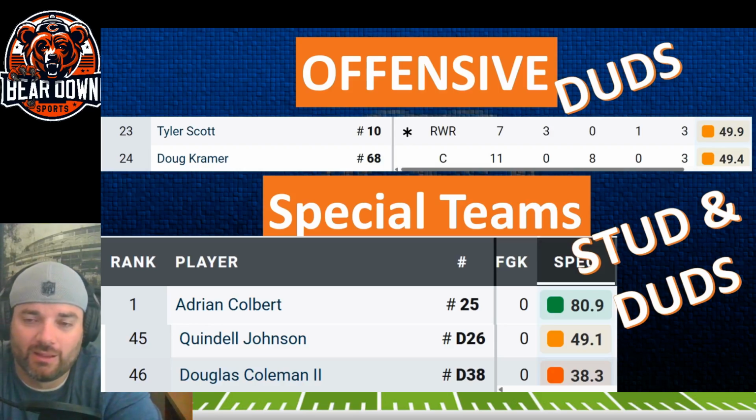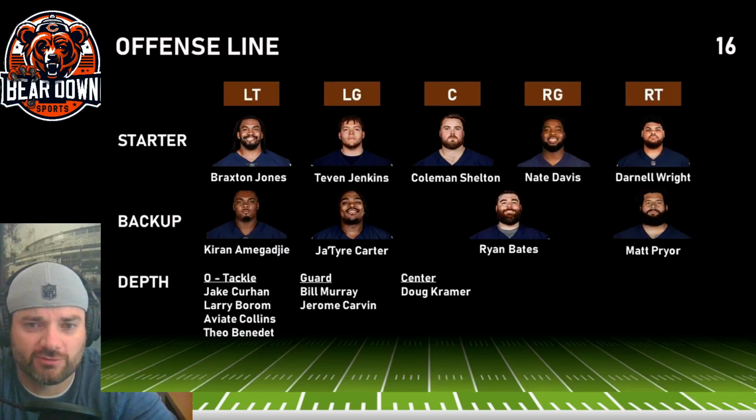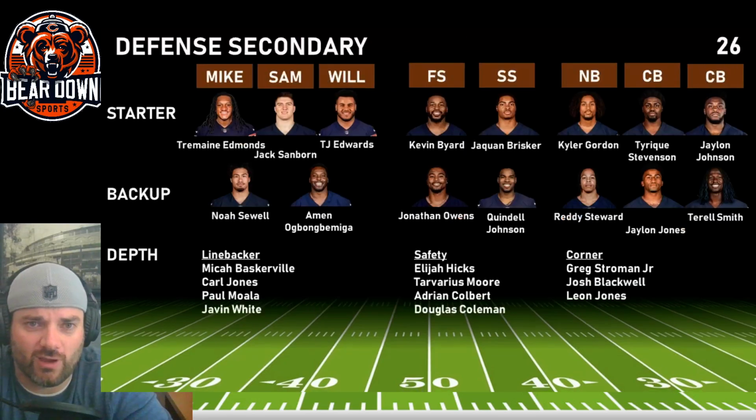So those are your studs and duds of the game. And then, as you guys know, I've got all the different sections of the team, okay? What I'm going to do now is give my player of the game from each one of these sections. So we've got the offensive playmakers, the offensive line, defensive line, and special teams. I'll do one for each one of those. And then you've got your secondary.